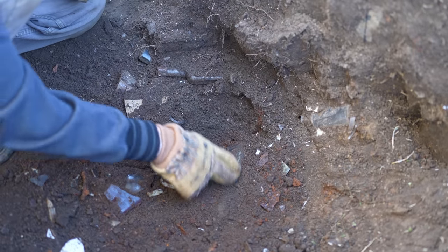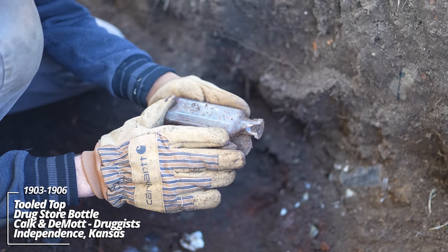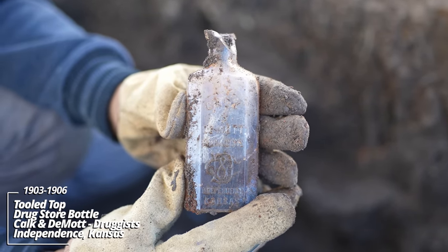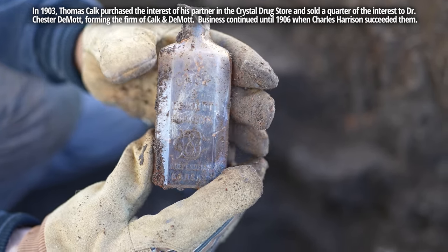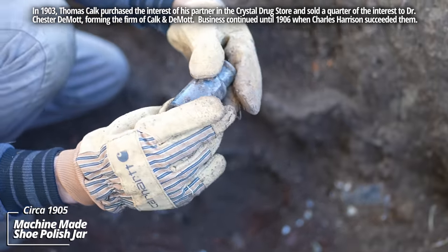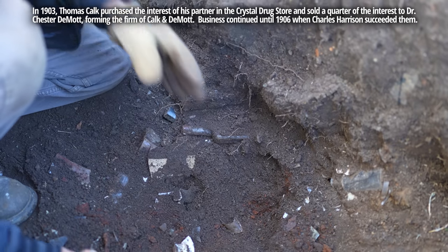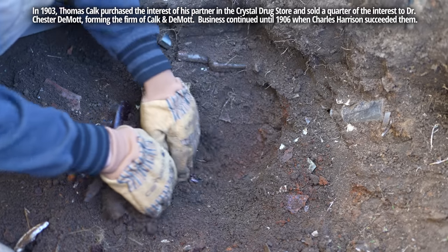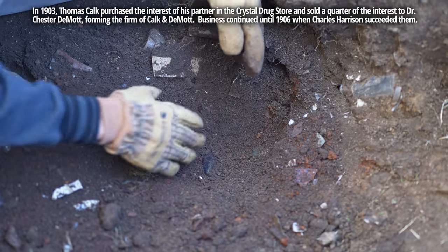So I just cleared the dirt off. There's a ton of embossing on this. Calk and DeMont Pharmacist, Independence, Kansas. That is something. Looks like someone broke the top when they pried the cork out. Wow. And a standard shoe polish bottle. Still has some residue inside. Ton of broken stuff in here. It's kind of heartbreaking, but at least you're finding some good stuff. Look at all this.